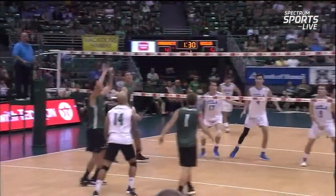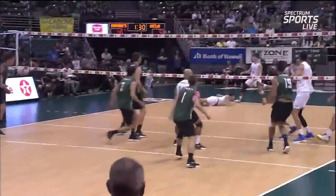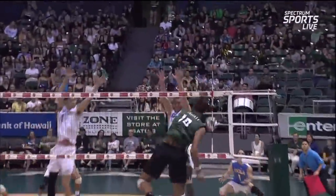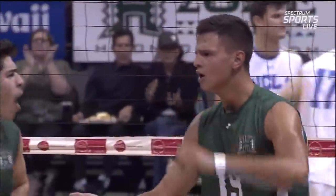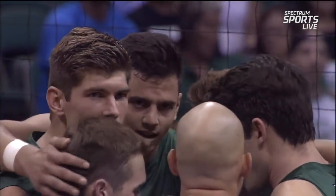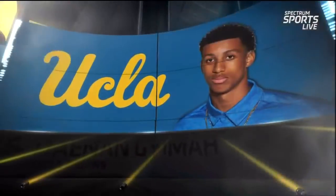25-23, UCLA takes the first set, but Rado Padapunov, he made a statement in that opening frame. Five kills, one error, hitting 571. Got that wide fan, he can go, he can get wrist away. Cross court, he can power through the block like he did just then, he can bring it down the line as well. On the other side, Danen Jima, he started to get more involved as that set progressed.